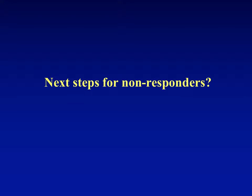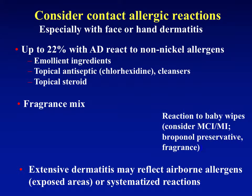So quickly, next steps for non-responders, thinking about contact allergy reactions, especially if you see face and hand dermatitis that seems to be recalcitrant for what should be appropriate treatment. And these can be emollients, some of the cleansers people are using, even the topical steroid, and we always have to think about fragrance as well.